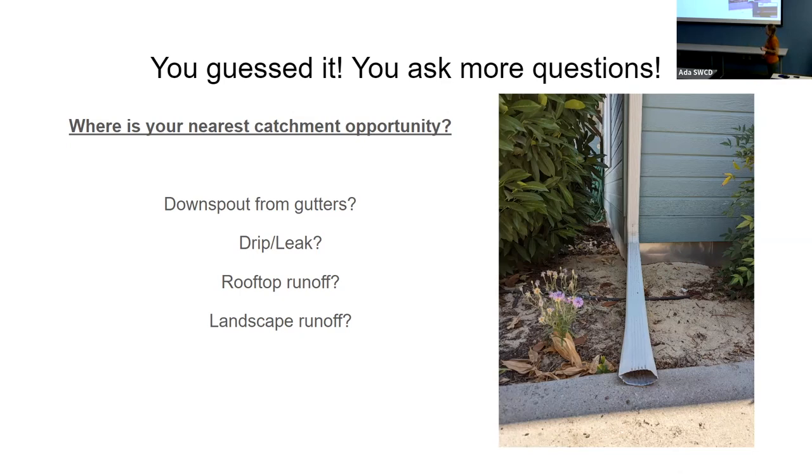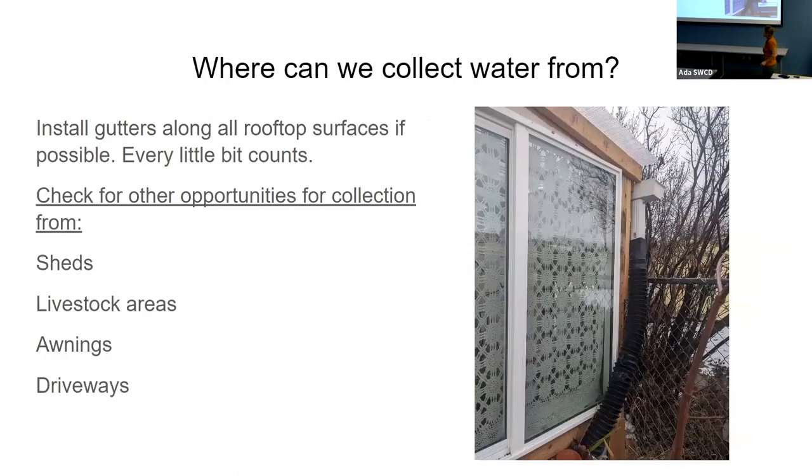So one of the questions we need to ask is, where are we gonna get our water from? Where's the nearest catchment opportunity? Typically, that means it's coming from a rooftop or a flat surface, some surface that it can collect water off of. Sometimes it's tighter. It's coming straight from a downspout. Sometimes you might have a drip or a leak on the side of a house. Sometimes you don't have gutters and you've just got a flush of water coming off the rooftop. Maybe you have landscape runoff. Maybe your runoff is coming straight over a patio and is washing down the concrete into nothingness, or maybe it's floating down the driveway. Missed opportunities. So where can we collect water from?